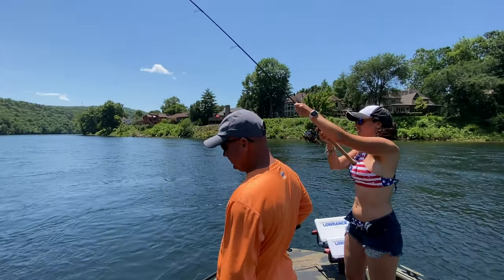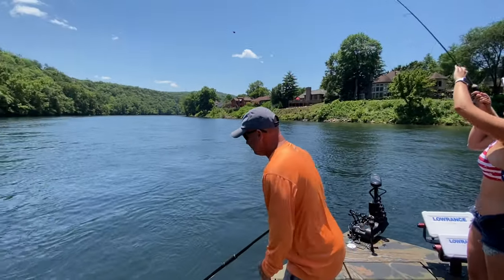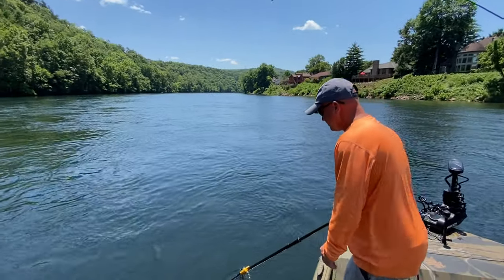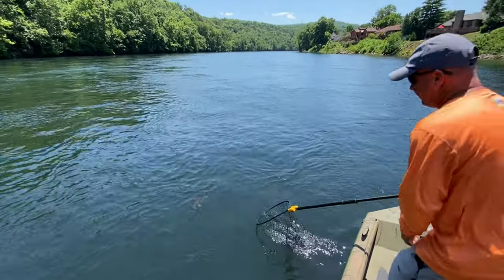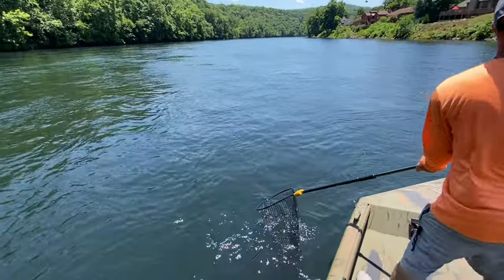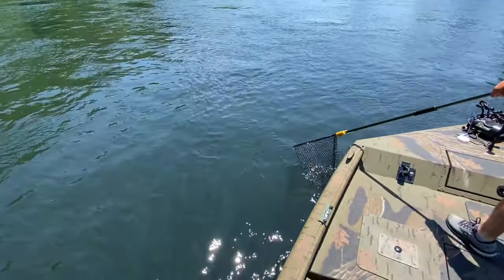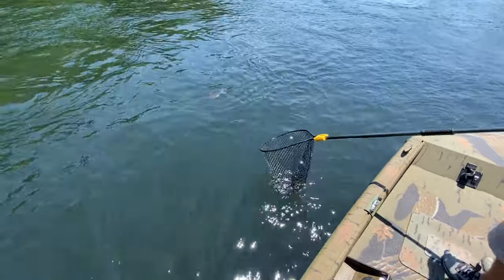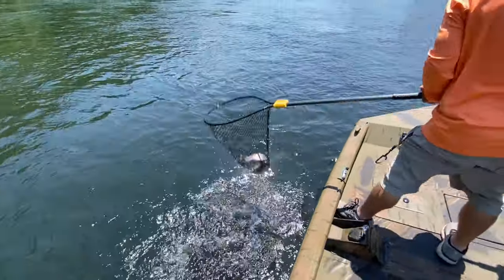Wow, nice fish. Nice fish. Yeah, lift the rod. It's a nice one. Yeah, don't just keep it. Yep. Yep, look at that. There we go. Nice. All right.